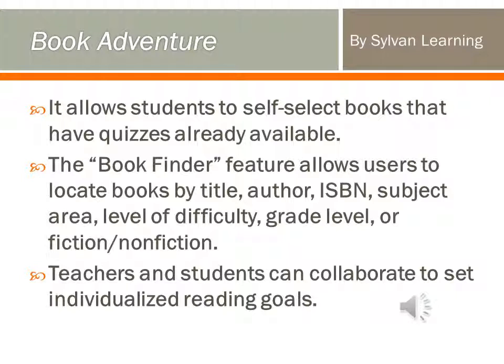The book finder allows you to locate books by title, author, ISBN, subject area, level of difficulty, grade level, or fiction versus nonfiction. After completing the book of their choice, students can log in to Book Adventure and take a quiz. For students in grades K through 2, the standard quiz has 5 questions. For students in grades 3 through 8, the standard quiz has 10 questions. Readers earn points for answering questions correctly. Teachers and students can work together to create individualized point goals and incentives based on those goals.